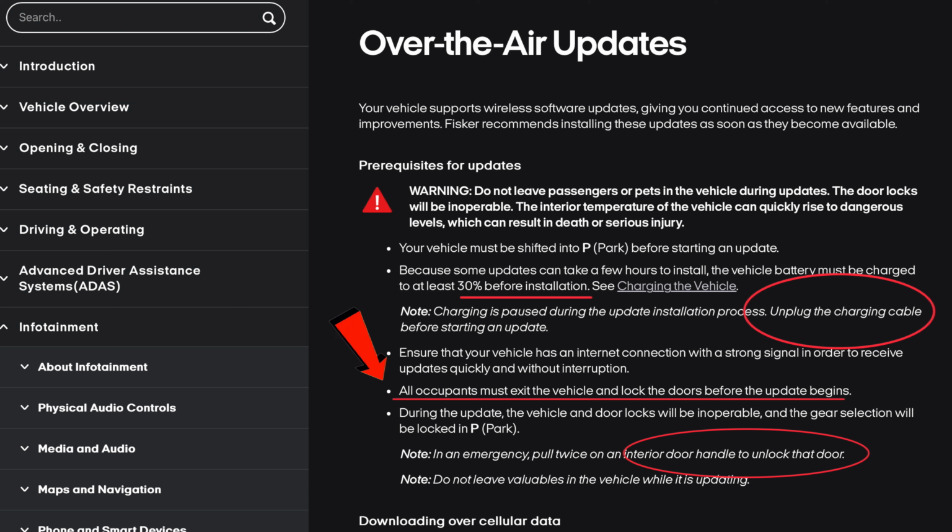But just below that it says, in an emergency, pull twice on an interior door to unlock that door. And my favorite, do not leave valuables in the vehicle while it's updating, because is it going to potentially steal my valuables during the update? Probably not. It's probably just because the vehicle is completely incapacitated.